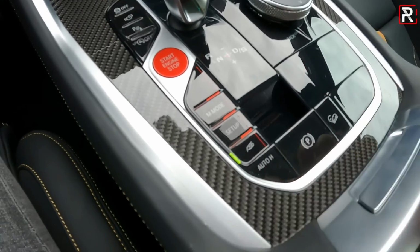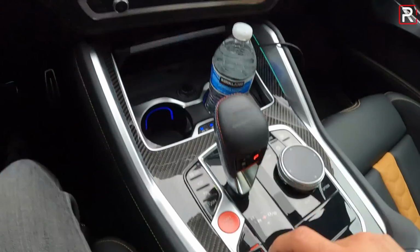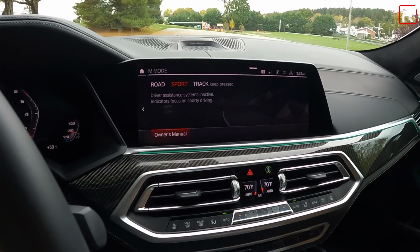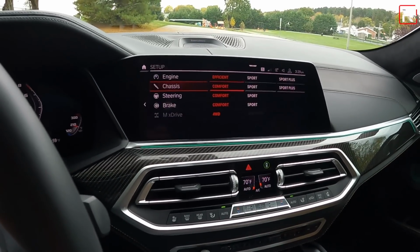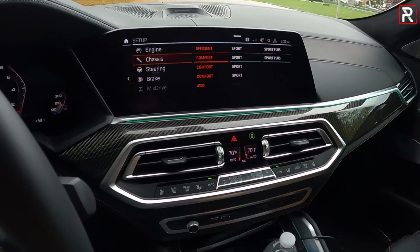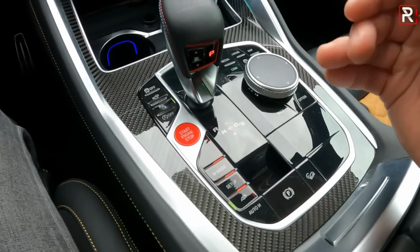There's a separate exhaust loud button over here. This goes into your M setup mode, where there's a track mode or road mode, or you can go to the manual setup here, and it allows you to kind of custom tailor the drive mode exactly to how you'd like it to be. So BMW kind of went away with the traditional Sport Plus button.